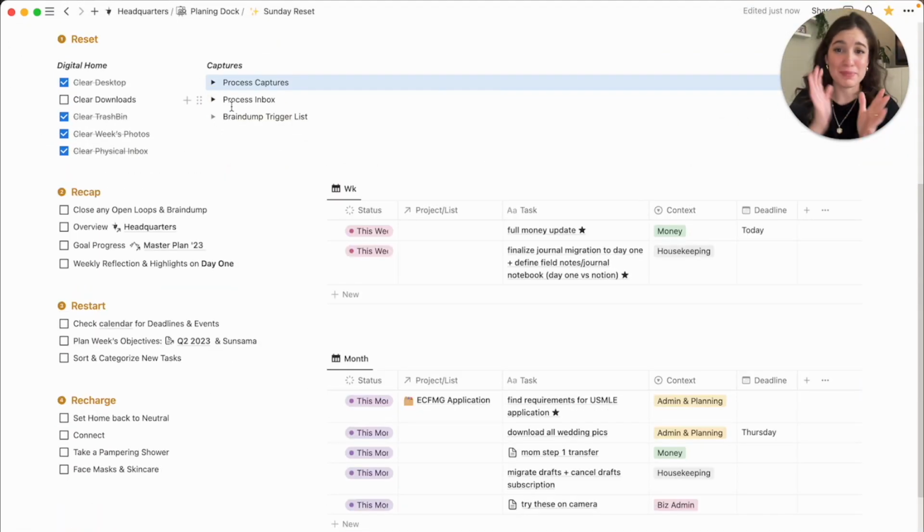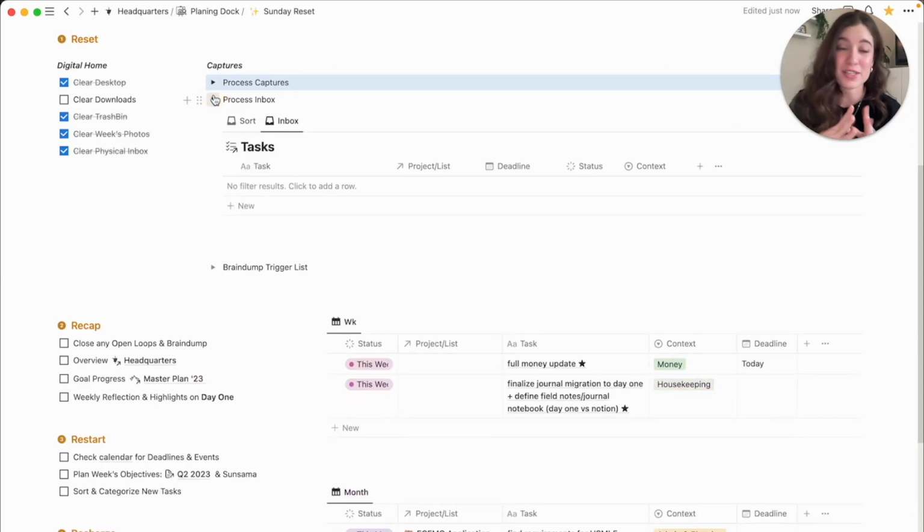This week was actually a really bad example because I have nothing in my inbox. I usually have a lot of things here that I haven't categorized and that I need to decide if I'm going to do them this week or not, but I already went through them. So this is simple, everybody can do this, but this is where things get a little bit more specific.